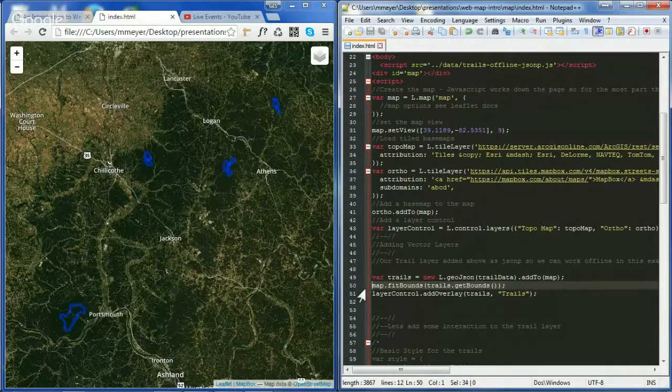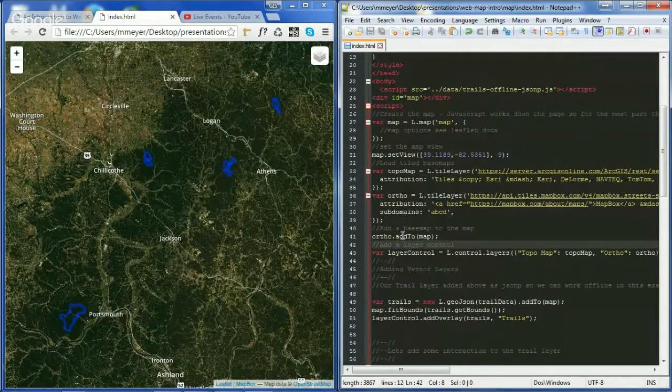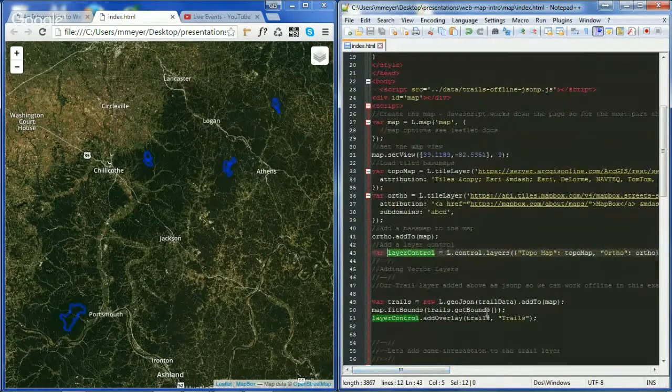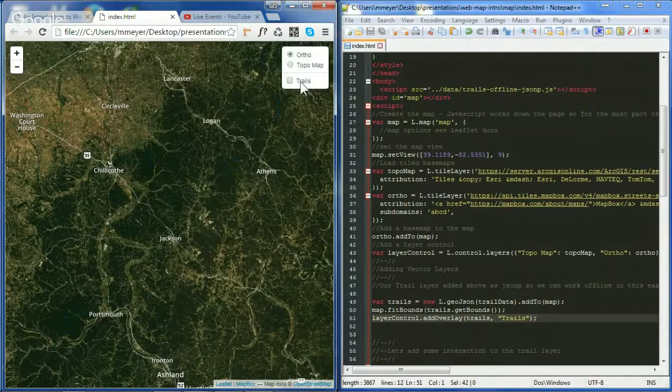Again, Leaflet has it well documented on their site. And then we're adding to this layer control, which is up here, layer control. We added our base map layers. Now we're just adding this add overlay, which again, this is just a function in Leaflet. And then trails is a variable name, and we're calling it trails here. So now we have our trails up here in the legend.